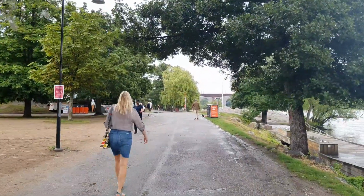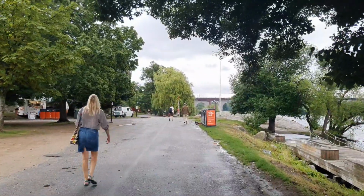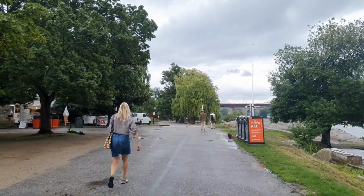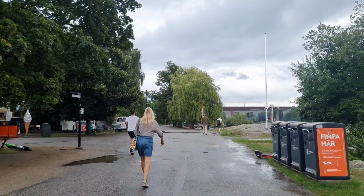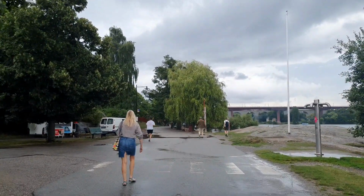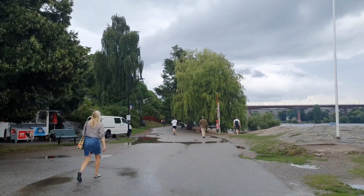I know a lot of you watching enjoy the snow videos as well. Usually we get the first snow around October, November somewhere, depends on the year. I'm personally not really looking forward to it because with all the walking, it's better if it's good weather.